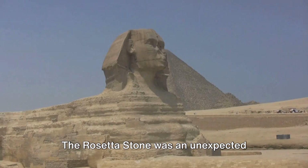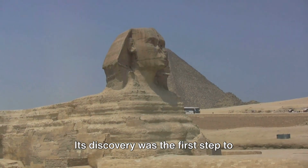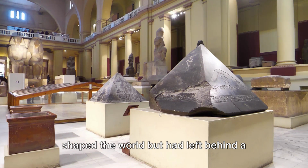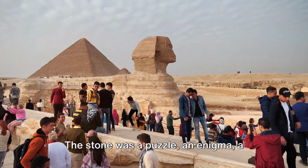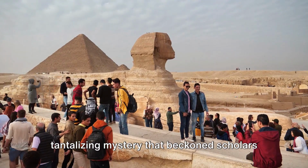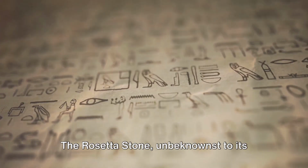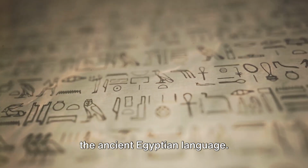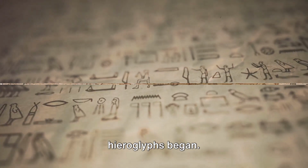The Rosetta Stone was an unexpected treasure, a window into a world long forgotten. Its discovery was the first step to understanding a civilization that had shaped the world but had left behind a language that no one could understand. The stone was a puzzle, an enigma, a tantalizing mystery that beckoned scholars from across the globe. The Rosetta Stone, unbeknownst to its discoverers, held the key to deciphering the ancient Egyptian language. And so, the race to decipher the hieroglyphs began.